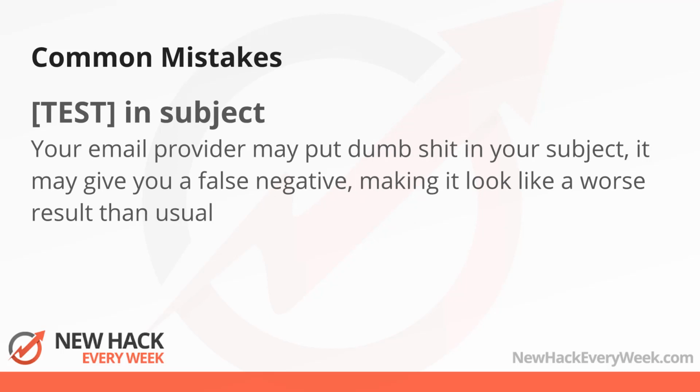Next, having test in the subject. So when you're testing in your email provider, they've got a test service. They put dumb stuff in your subject line, and it may give you a false negative. So it may look like a worse result than usual. So if you tried everything else and you just can't get past it with something like Mail Tester, try actually putting it in a sequence and properly sending it so that it doesn't have test in the subject, because that can give you a false negative.